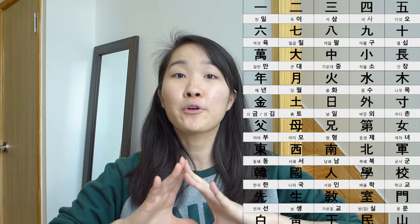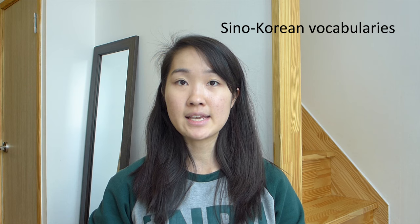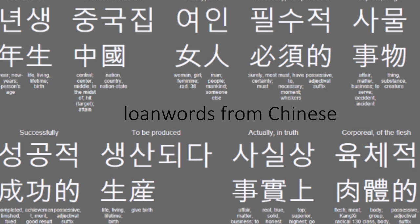I thought it's Hanzi, Chinese characters, but Hanja is a Koreanized word for Hanzi. So Hanja is what Chinese characters are called in Korean, and it has Koreanized pronunciations for each character. And we learn Chinese characters because there are so many Sino-Korean vocabularies in the Korean language, the loan words from Chinese. So knowledge of Chinese characters definitely helps us widen our vocabulary span and also have a better understanding of the root of many words.